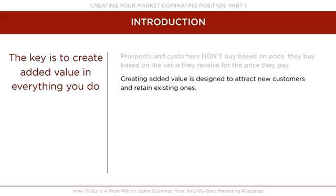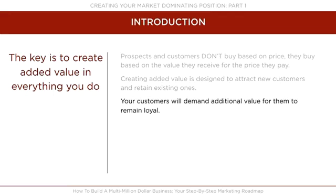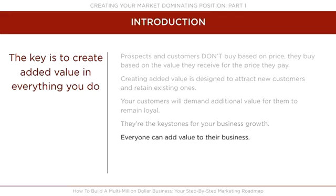If you don't revisit the value you offer, then over time your customers will be drawn to a competitor who consistently innovates their business so they offer exceptional value that you don't. Ultimately, your customers will demand additional value for them to remain loyal, and they're the keystones for your business growth. Everyone can add value to their business, and adding value doesn't have to blow your marketing budget or take up hours of your time. There are many ways to enhance your business.